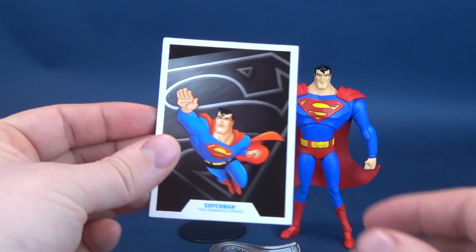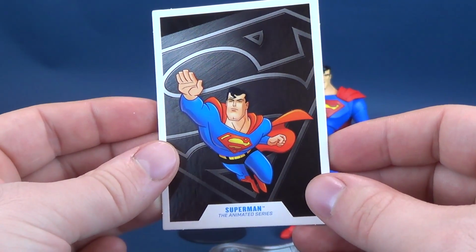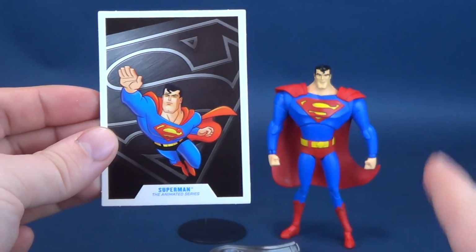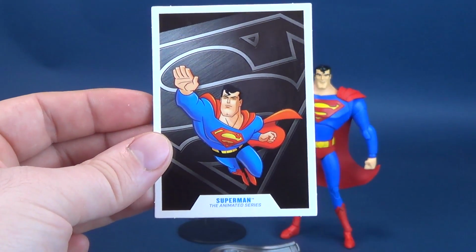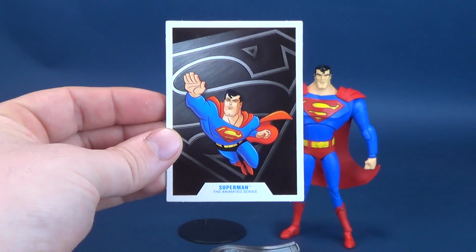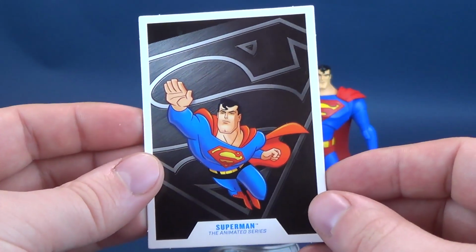Like with Batman, Superman comes with, of course, a trading card promoting Superman the Animated Series on the front. This is a good way to do a like for like comparison back and forth of how the figure looks to how it was supposed to look in the card. It's pretty close. There are a few things I probably would have changed, but for the most part, I think it looks pretty accurate to the card drawing here of Superman.